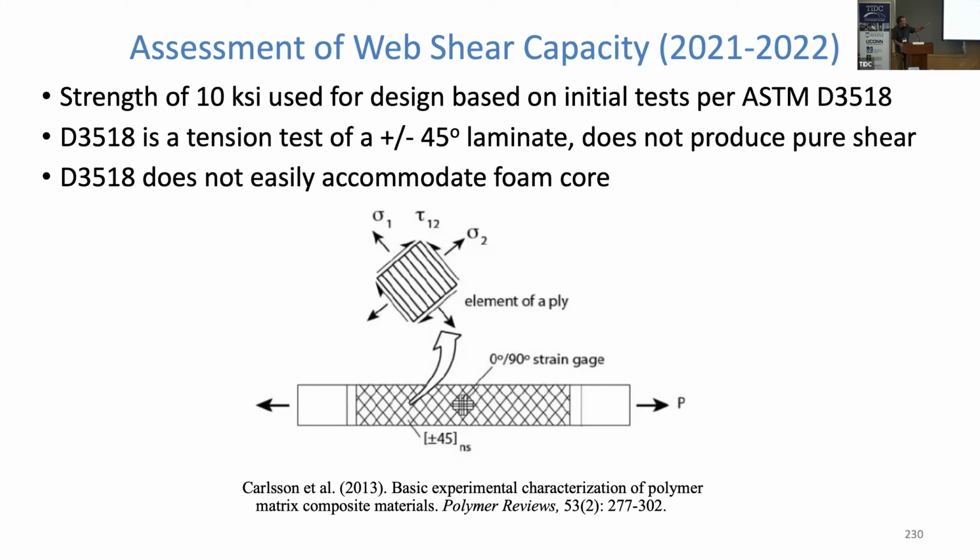And what we need to realize is that all of our shear strength data for the web was coming from essentially a flawed test, D3518, which is a tension test of a plus minus 45 FRP, which doesn't produce pure shear. It's been criticized for that. It tends to underpredict the actual shear strength.